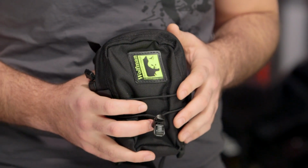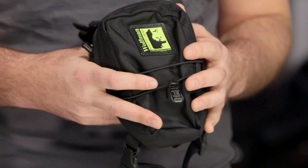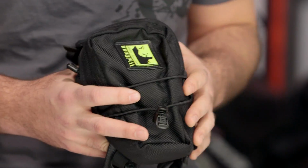Wolfman is a family-owned and operated company located in Longmont, Colorado. These guys have been manufacturing luggage for over 20 years, and they're a bunch of hardcore riders that actually use the same luggage that they create. We're not going to see any differences with this small little Enduro Pocket than we are with all the top-of-the-line high-end stuff that comes out of Wolfman's factories.